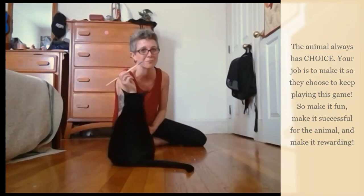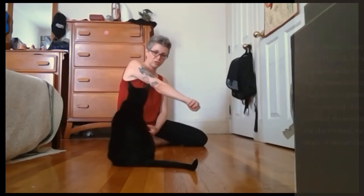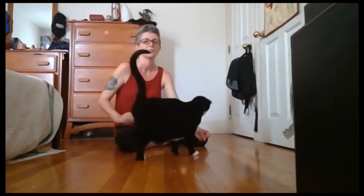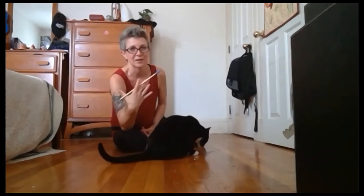But the thing is, I want to make sure that she has been reinforced enough with this stick that she's going to choose more often than not to touch it. Rohan, touch. And now I'm holding my arm in a different way. Yes.